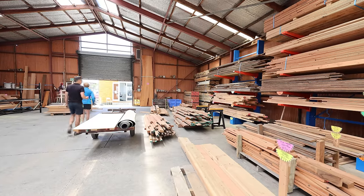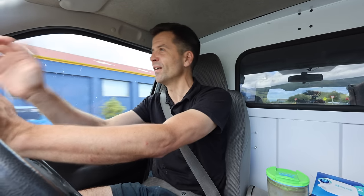Alright, so I found the timber that I wanted. They had it. But I couldn't get it because their forklift was busy. So they're going to give me a call, give me a text when the forklift's ready and they've got the timber down. In the meantime, let's go cut some jambs.